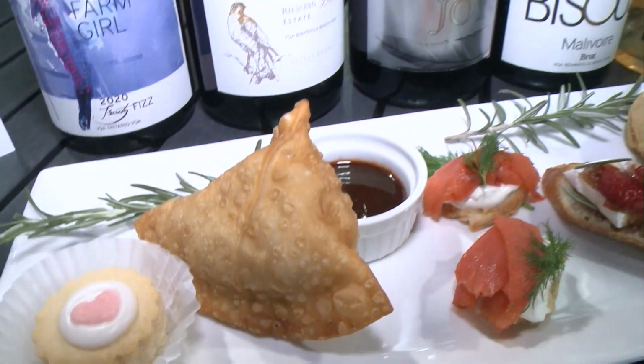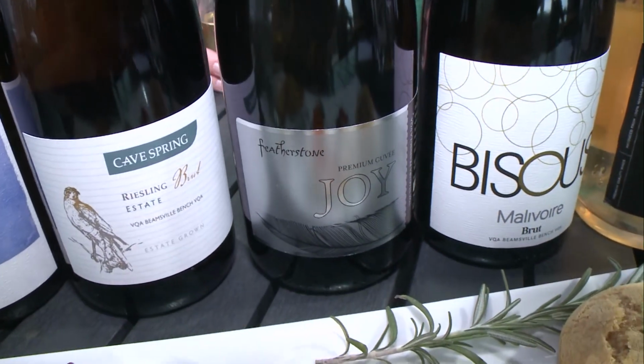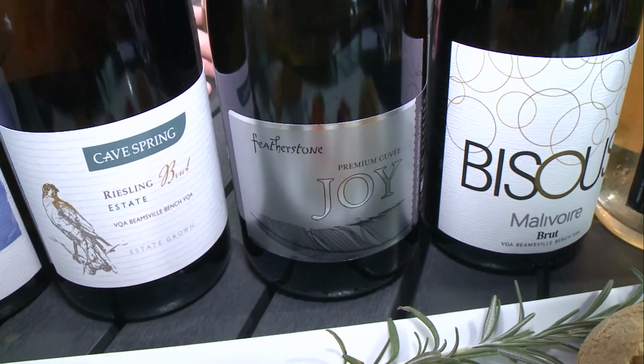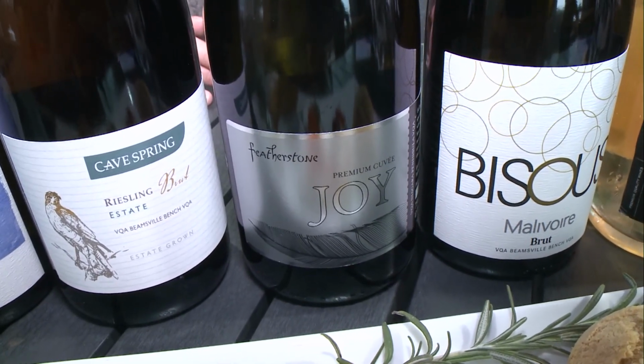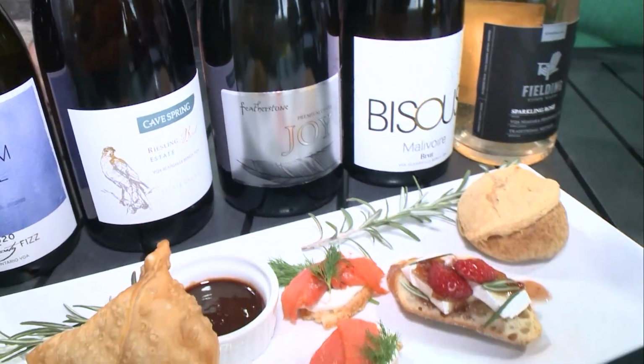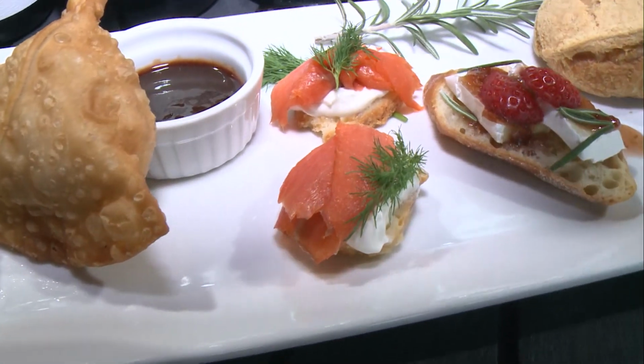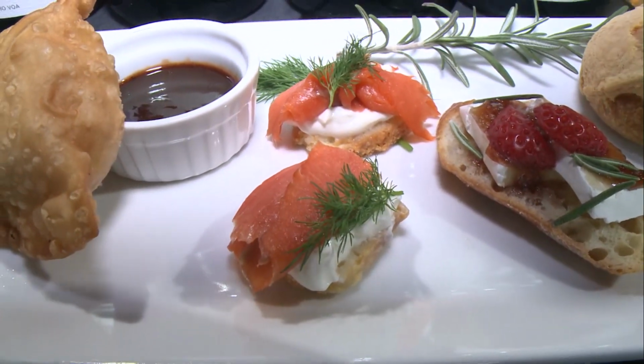Me too. Moving on to Featherstone, they have their Premier Joy Cuvée, and that is 100% Chardonnay. That's the one. So we're talking creaminess, really fresh, good citrus notes. And they've paired that with their smoked salmon, crème fraîche crostini, and that is going to go so good. Everything looks so amazing. I know.